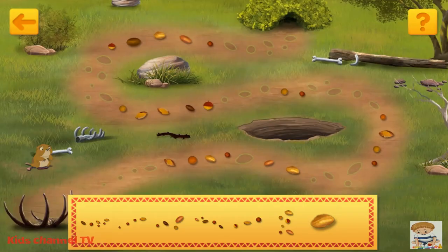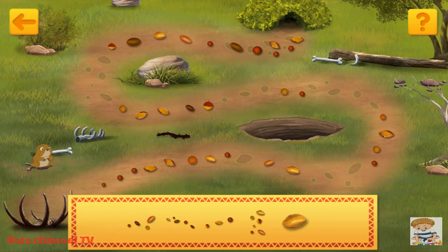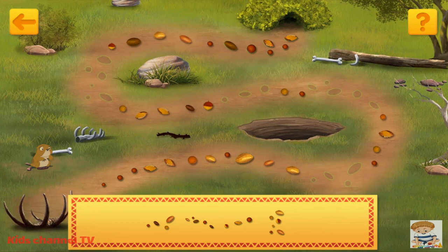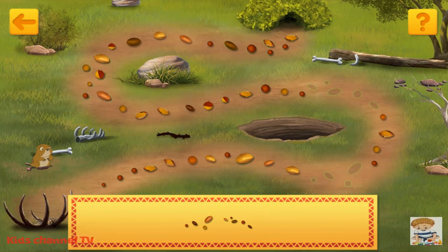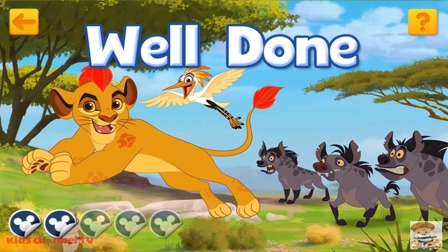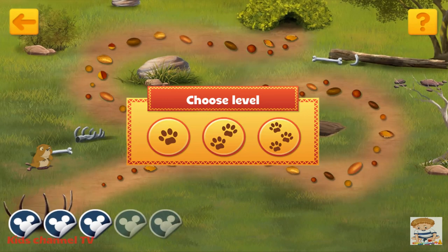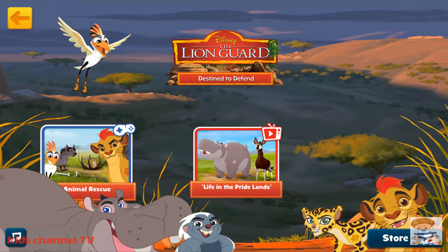Drag and drop the root into place to help the animal escape. That's it! One step closer. Home in no time. Nearly safe. That's it! Well done! You created a safe path home. You won a new sticker for your sticker book. Play again. Play another activity.